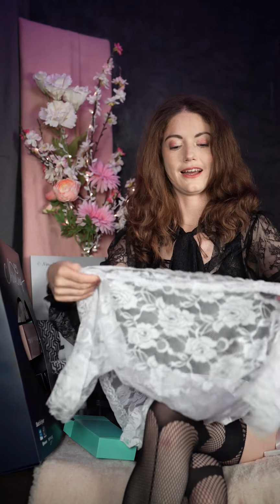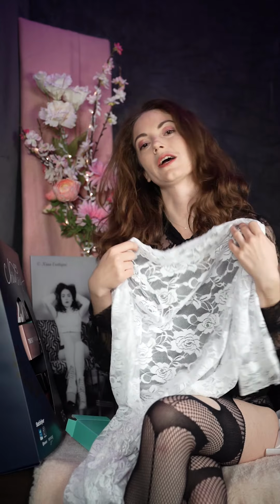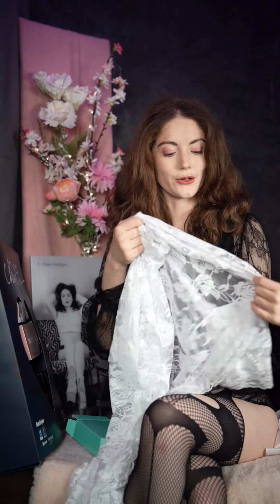Ooh. I really like this. It looks really great. I love that it's lace. And I really like the pattern as well. It's a small rose. And it has a matching string. I would wear this outside over my normal clothes. And that makes your whole clothing look extra special.